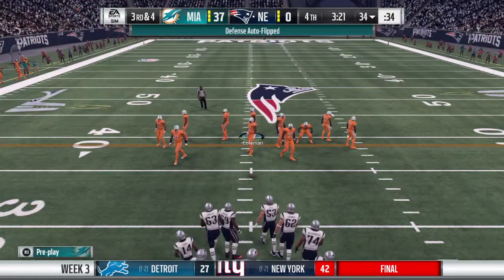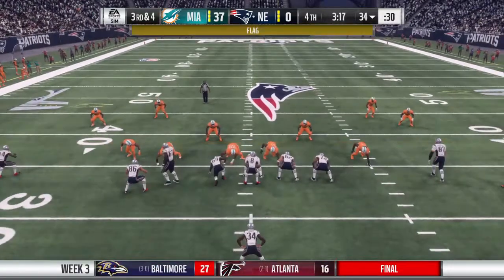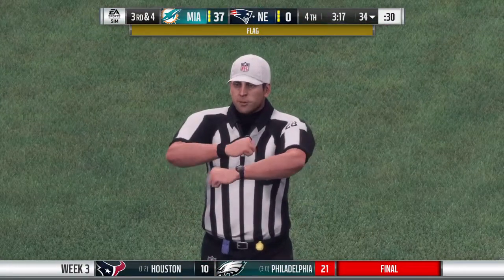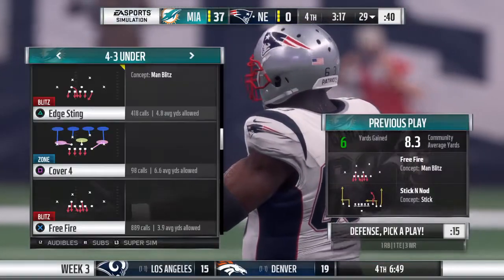New England on 3rd down. The struggle has been real. They have had ample opportunities. They've yet to cash one in. This is 3rd and 4. False start, offense. So that'll back them up 5.